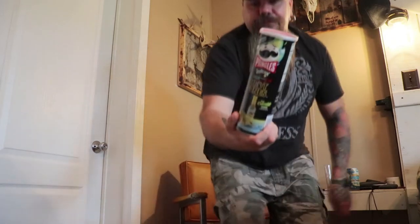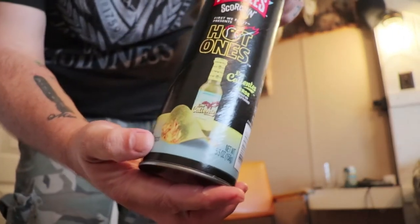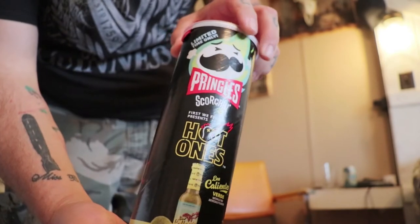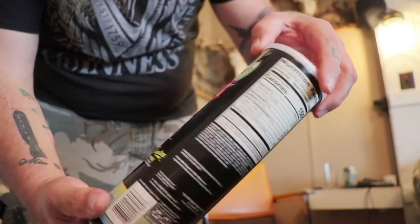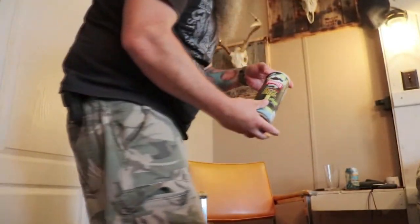So we've got the limited time only Pringles Scorchin' Hot Ones, which I don't think this is Los Calientes Verde. I don't think this one is supposed to be super hot. I think this is kind of a medium to mild sauce, but we'll find out. I haven't seen any other reviews on this. We're gonna do a review on that.